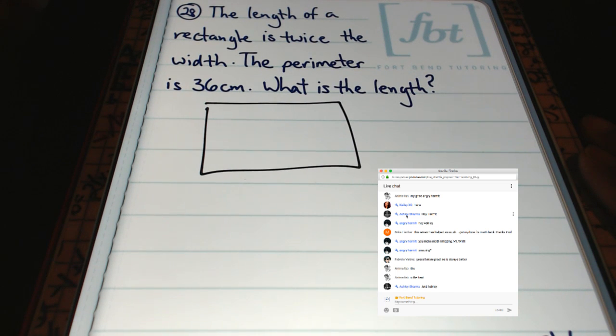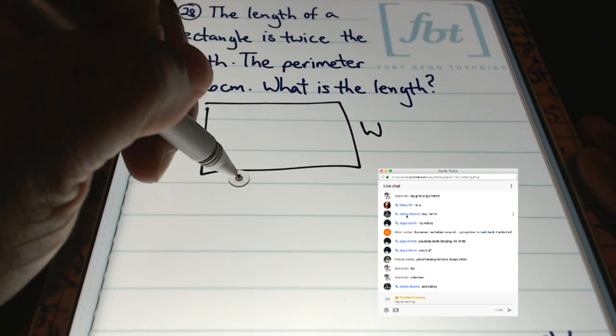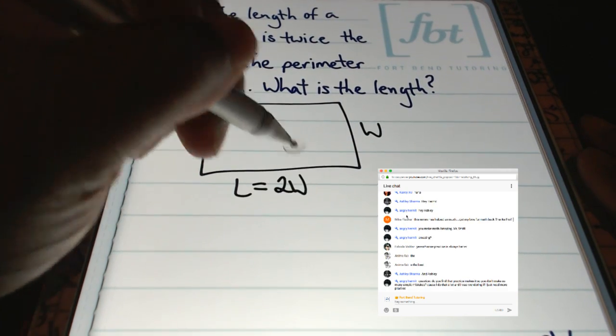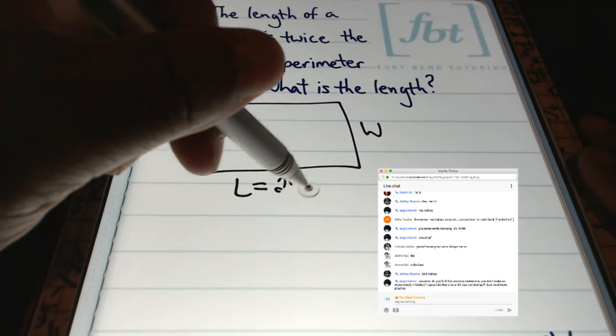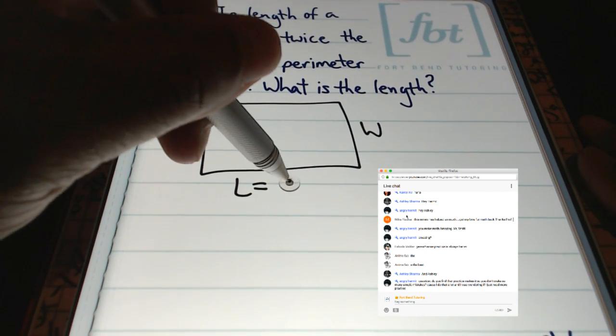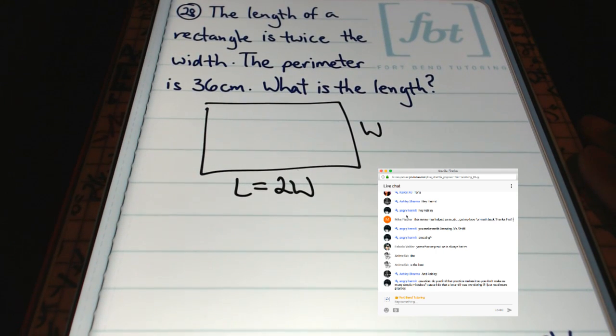So now that we have that, we know that the length of the rectangle is twice the width. So we don't know what the width is, but we do know that the length is twice that amount. So we're going to say that our length is equivalent to 2 times the width. All right. So let's go ahead and fix that W because it was kind of ugly. It's still kind of ugly, but you guys know what I mean, right? And we know that the perimeter of this rectangle is 36 centimeters.